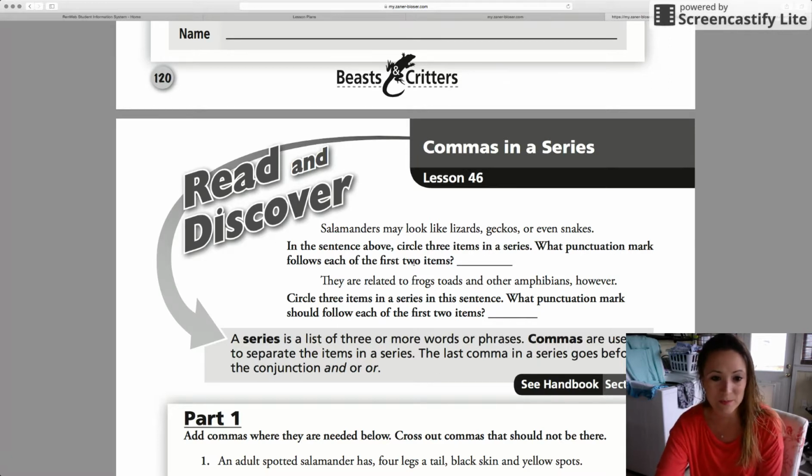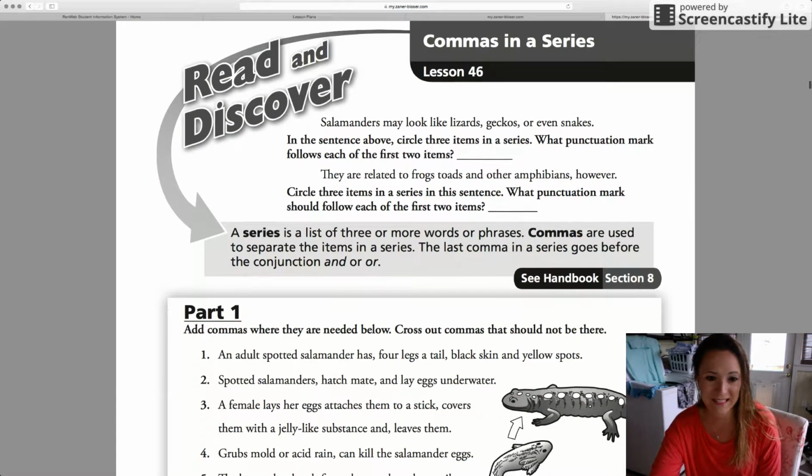So let's look at this part up here together underneath Read and Discover in your grammar book. So it says, "Salamanders may look like lizards, geckos, or even snakes." In the sentence above, circle 3 items in a series. What punctuation mark follows each of the first 2 items? So you should circle the words lizards, geckos, and snakes. And then what punctuation mark are we talking about? A comma. Very good.